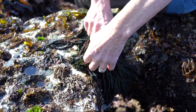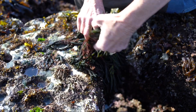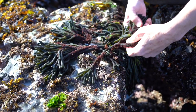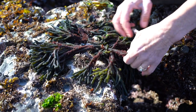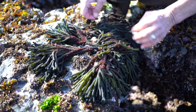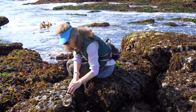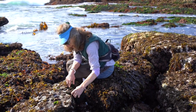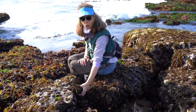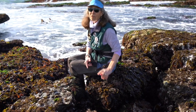Here's its holdfast, and a holdfast is how a marine algae holds on or really sucks on to the rock. Even with the waves coming, it's a powerful attachment for this big, heavy kelp to hang on to this rock. So when the waves come blasting in here and try to knock it off, this holdfast right here, if you get up really close to it, is helping this plant hang on to the rocks. The marine algae do not have roots. They have holdfasts.